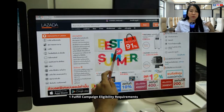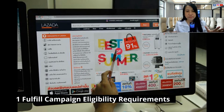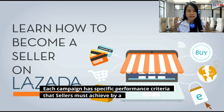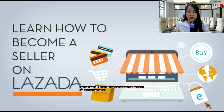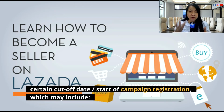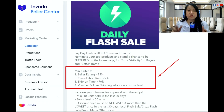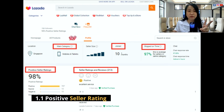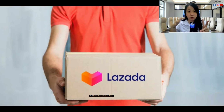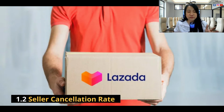Number one, you need to fulfill the campaign requirements. Most campaigns are almost the same, but there are certain campaigns like flash sales that require specific requirements for you to join. Before all the campaigns start, please look at the terms and conditions. Especially for flash sales, number one, they require you to have a high seller rating. Number two, you need to have a low cancellation rate, including in previous campaigns.